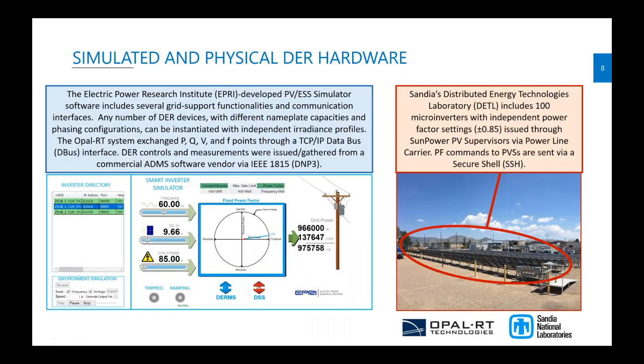I just wanted to point out the devices that we've been using for these simulations, and we'll get to the results here pretty quickly. There are two different types. One is a simulated PV inverter, the EPRI PV simulator shown here. This device has multiple advanced grid functions associated with it, and they can be adjusted using a DNP3 communication protocol that Connected Energy is communicating with.